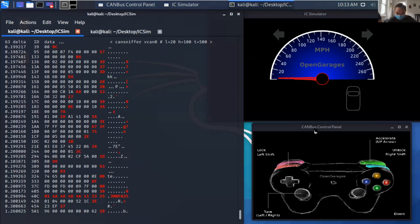So I'm going to do an acceleration. I'm going to press the up arrow right now. You're going to see the needle move. Try to see if you can identify which CAN ID is changing with the needle as well. So just visually look. It's still accelerating, so find anything that remotely looks like it's corresponding to what is showing on the needle.